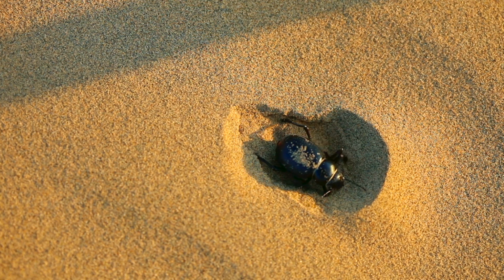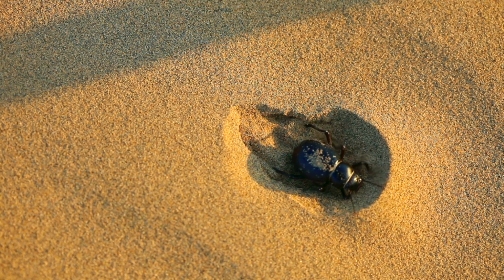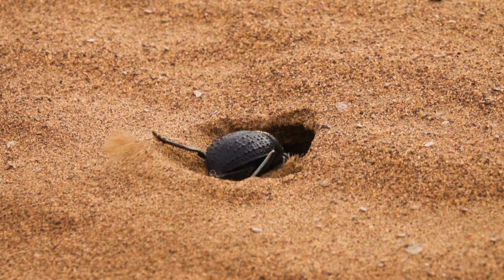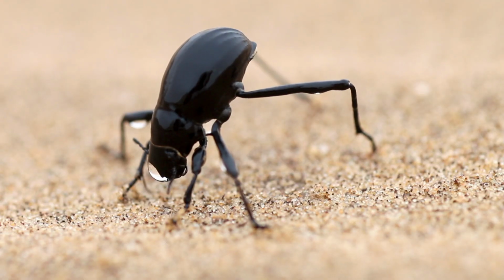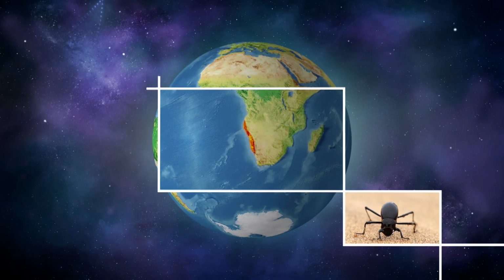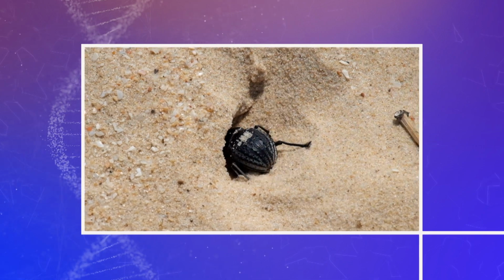They have adapted to this hostile environment by not having wings and by retaining the humidity of their body under their casing. They are able to capture the little water there is in the desert thanks to a collecting system. They live in Namibia, where they create little caves underneath the sand dunes.